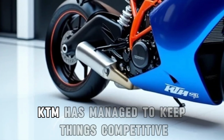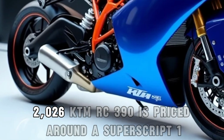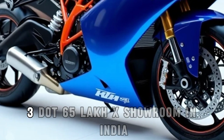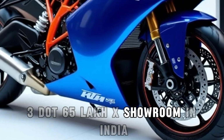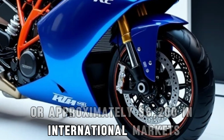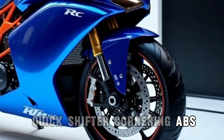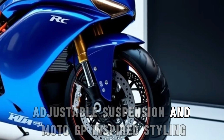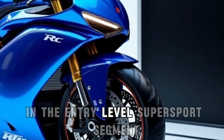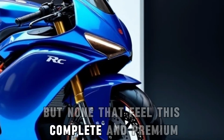As for the pricing, KTM has managed to keep things competitive. The 2026 KTM RC 390 is priced around 3.65 lakh ex showroom in India, or approximately $6,200 in international markets. For what it offers: a ride-by-wire, quick shifter, cornering ABS, adjustable suspension, and MotoGP-inspired styling, it really is hard to find a better package in the entry-level supersports segment. There may be cheaper options, but none that feel this complete and premium.